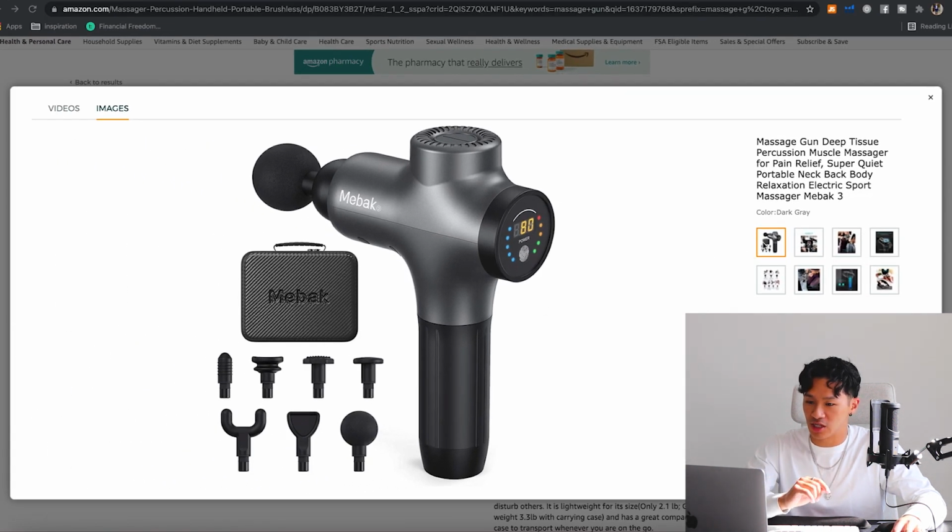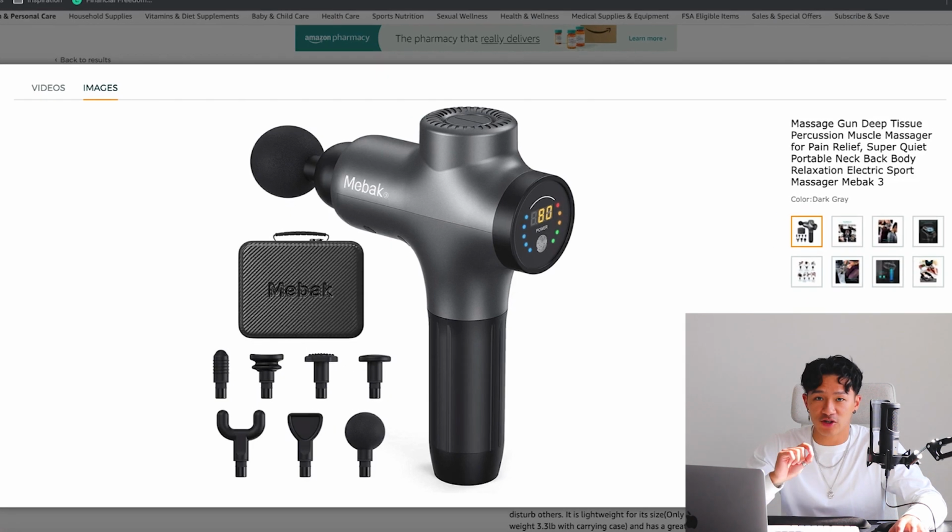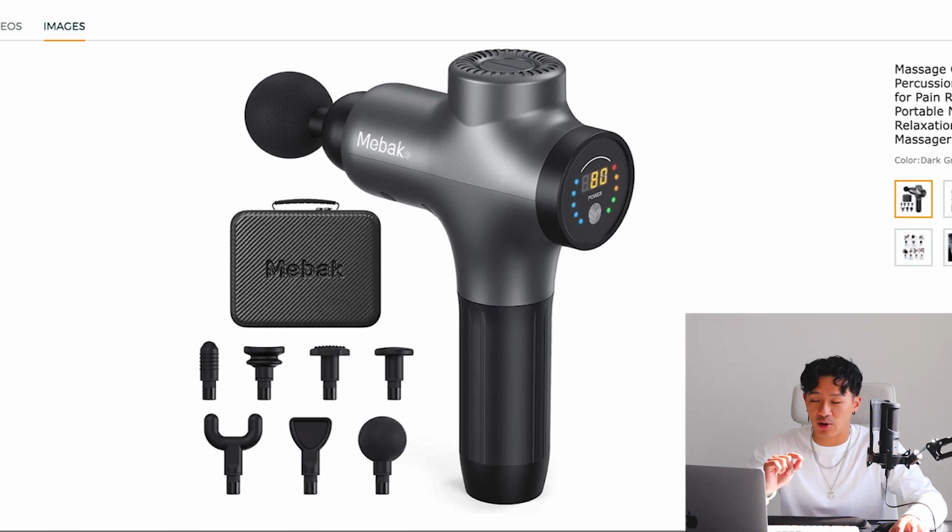So here is the first image. This is a white background image. Your first main image needs to be under a white background. They can't be under a black background, can't be in a room or whatever. It needs to be a pure white background. It needs to show what the product includes as well, all right?